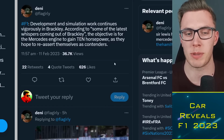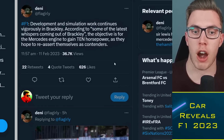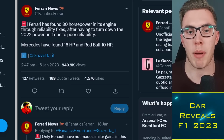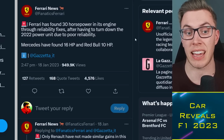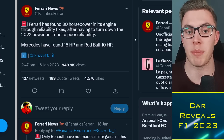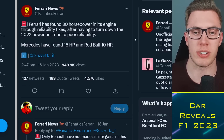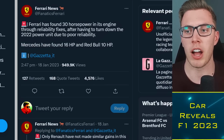Definitely intrigued for your thoughts in the comments below. Will this be enough to challenge the front runners, and are Ferrari rightfully concerned about what this could potentially mean, even though the rumor back in January was that Ferrari are going to gain significantly more horsepower than Mercedes are saying that they will, but Mercedes are saying they're going to gain something, which could significantly be an advantage, especially if Ferrari's reliability problems were to continue.